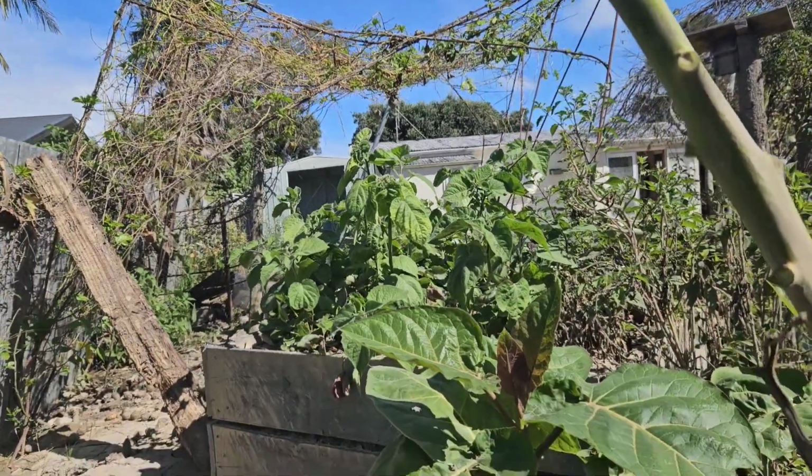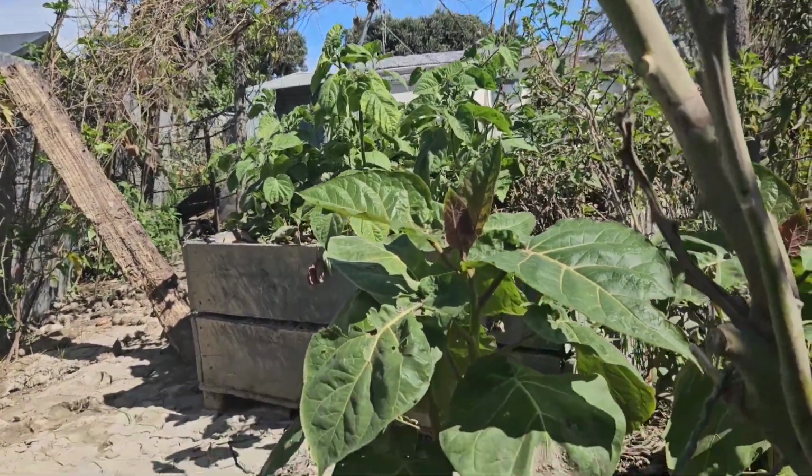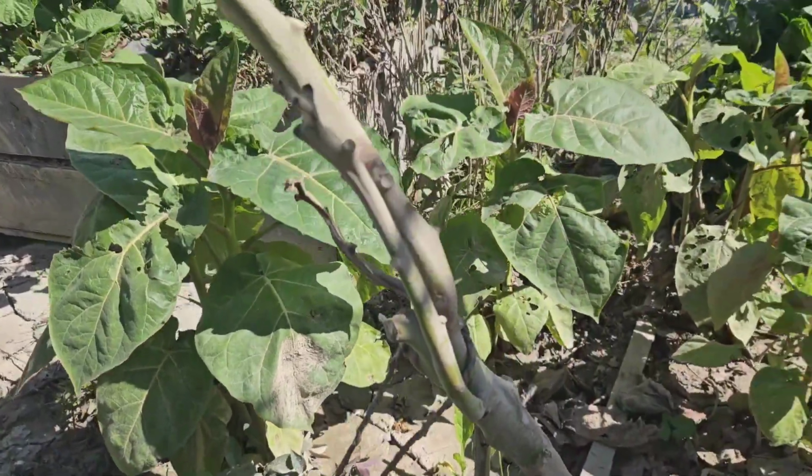We're back at the house after just a month, and I just wanted to show you guys a few things. This is my first walk around the garden since the floods, so check this out. Everything's fucked. Oh, I don't know if I'm allowed to say that. My tamarillos are doing okay.